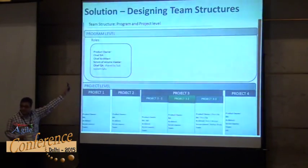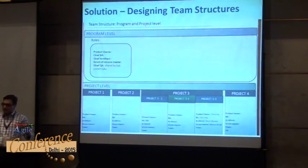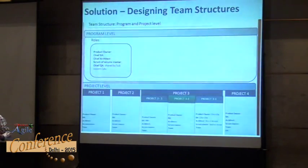Scrum of Scrum Masters is very, very important. This is the person who will run the multiple scrums, right? So I'm running my independent scrum in India, you are running in US, you are running in UK. But who is on top of that, who is synchronizing all these things? That is the Scrum of Scrum Master. The chief QA, the main person in the QA who is aligning all those things, right?